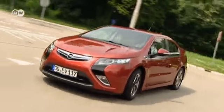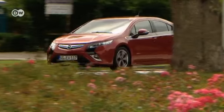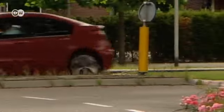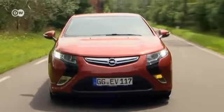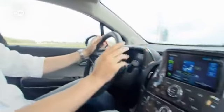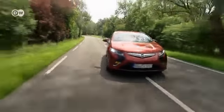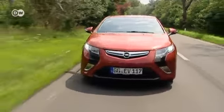Depending on the driving style, outside temperature, and terrain, its lithium-ion battery can propel it between 40 and 80 kilometers on its own, leaving other electric cars far behind. Our car tester Sasha Knapp immediately feels that he's in a car from the future. A gasoline engine backs up an electric motor. So Opel considers this an electric car, not a hybrid vehicle. He's curious to see how it performs.